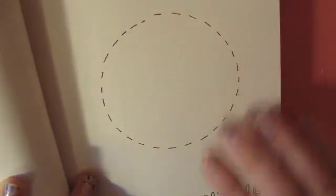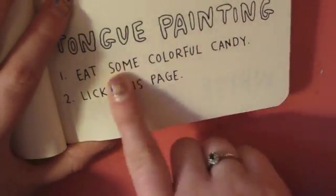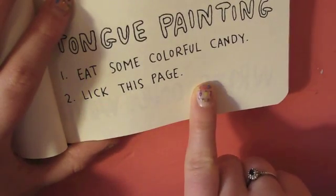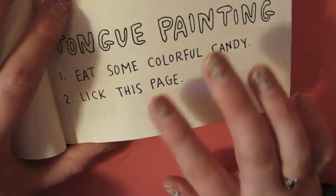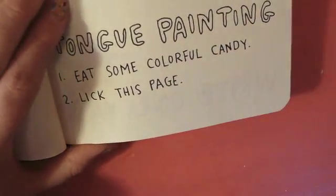So this page has a circle right here, and it says tongue painting. Eat some colorful candy, lick this page. So I'm going to go find a piece of candy to eat, and I guess I'm going to lick the page. Okay, so I just went and found a colorful piece of candy. I only had one piece of candy that wasn't chocolate, and I didn't want to do it with chocolate. I found a pixie stick, so I'm going to go ahead and eat this pixie stick, and then I guess I'm going to lick the page.